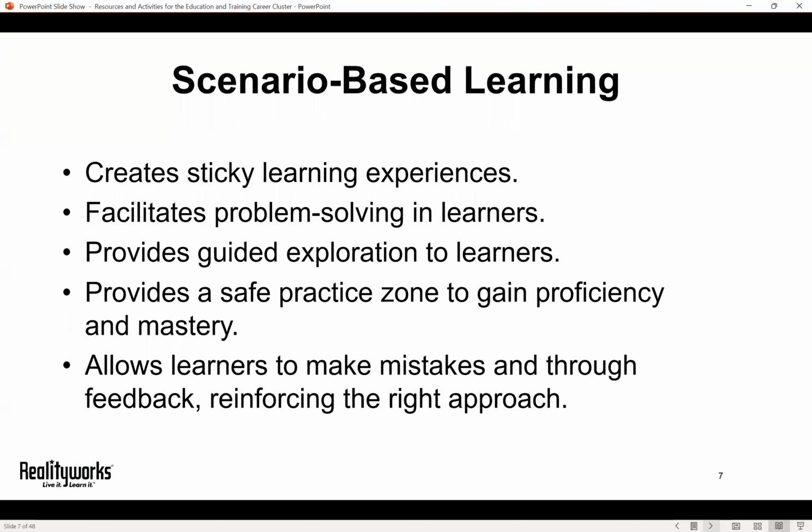We also know that scenario-based learning can provide guided exploration to learners. It will give your students explicit, thoughtful, critical thinking opportunities. It also provides that safe practice zone to gain proficiency and mastery. So your students don't need to fear risk of consequences. Now's their chance to practice and learn. It also allows your students to make mistakes and through feedback, reinforce that right approach.